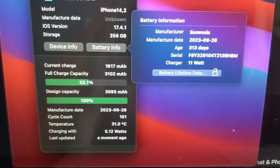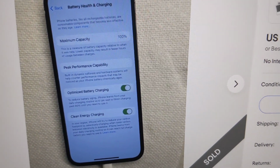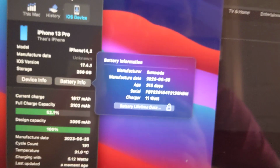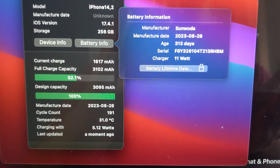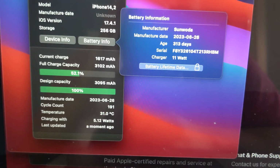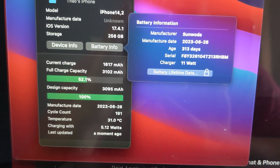But anyways, the whole point of the story is I purchased a used iPhone. I was hoping the battery got replaced recently, but after looking at the battery information online, I can see that the battery was replaced almost a year ago, and yet it still has a battery health or design capacity of 100%. So that's interesting to me. It was recharged 190 times. So I just wanted to make this short video about it.